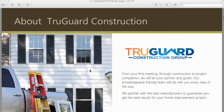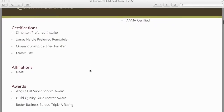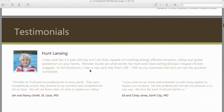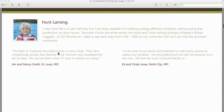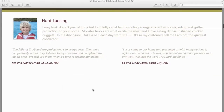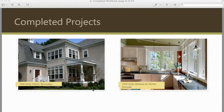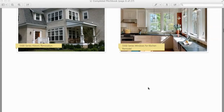Here's the About section on TrueGuard. Their qualifications, certifications, awards, additional training. Here's the testimonial section, the testimony on Hunt, and then of course his two customers. You can add as many as you want. There's some open space down here below. Here's our completed projects. Again, same thing. There's more space below to add more if you'd like.